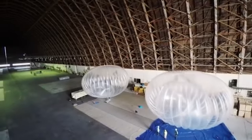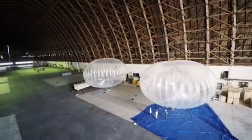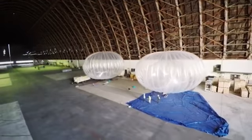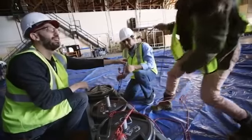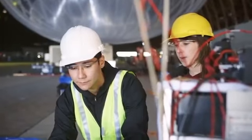Our longest lasting balloon was up for 173 days until we brought it down. Now we've gotten to the point where most of the balloons will last over 100 days. Done. Here we go, and we're awake.